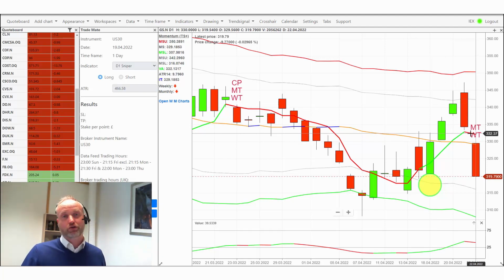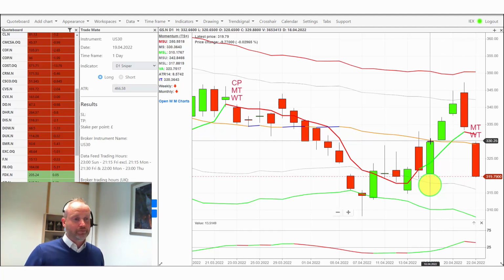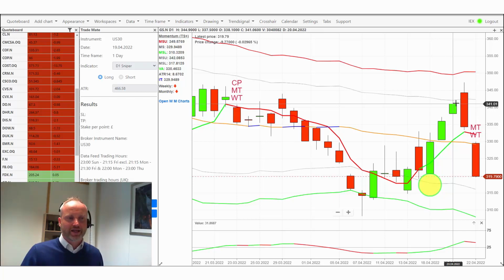So really nice profitable opportunity on Goldman's. 3% move there as well, and with leverage, that gives an even greater opportunity. But just picking up, it didn't go that much beyond it, and you're not going to get every dollar of every move. That's okay. We're into that nice middle part, the easier middle part of the trade.